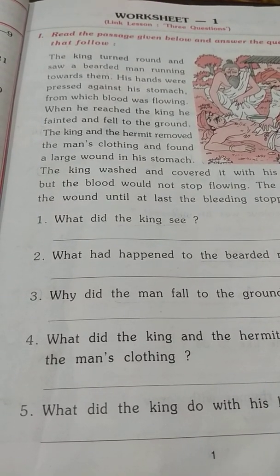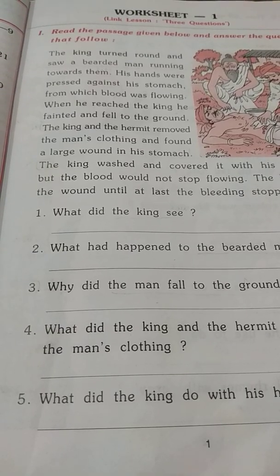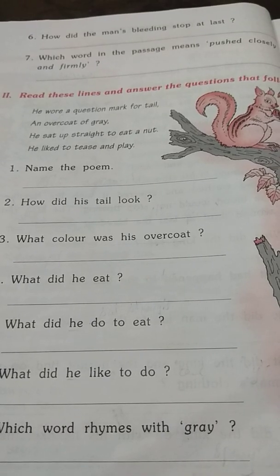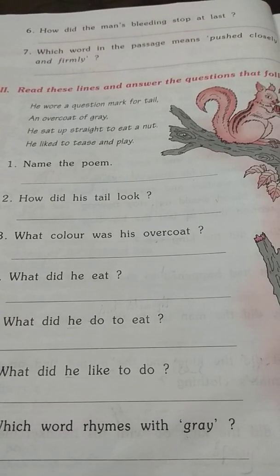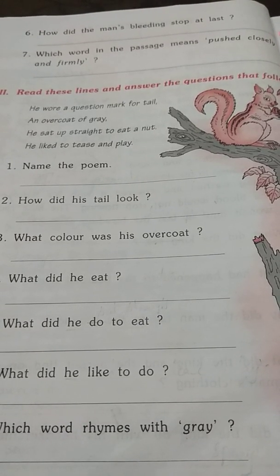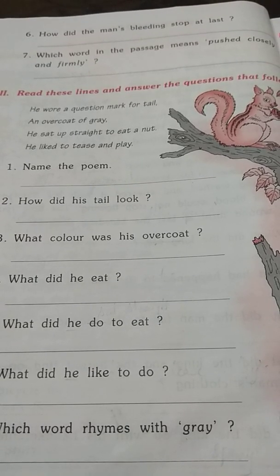Question 5. What did the king do with his handkerchief? Answer. The king washed and covered the wound with his handkerchief. Question 6. How did the man's bleeding stop at last? Answer. The man's bleeding stopped at last when the king redressed the wound.